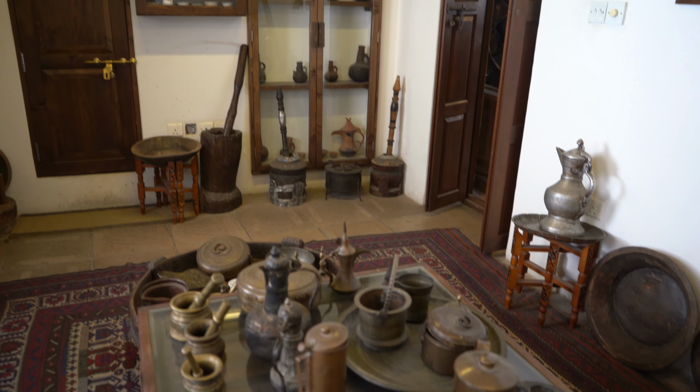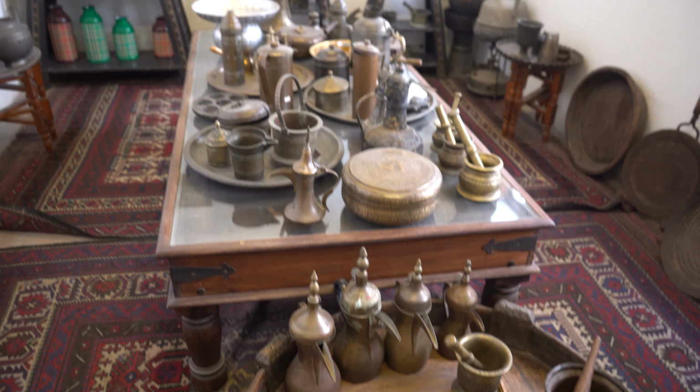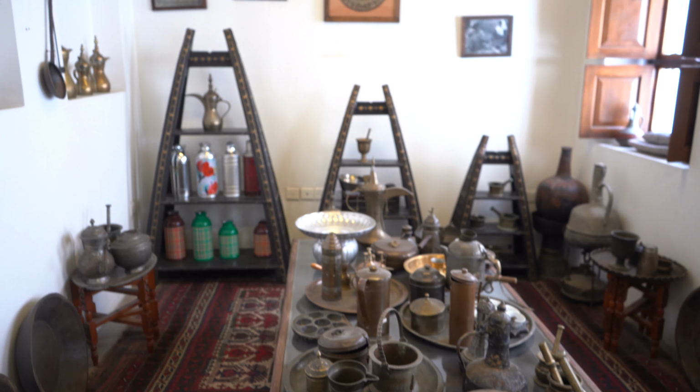This room is very specific to the Middle East. All of the artifacts are the tools that people in this region of the Middle East use to make Arabic coffee.